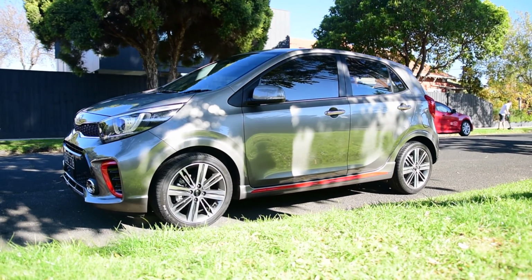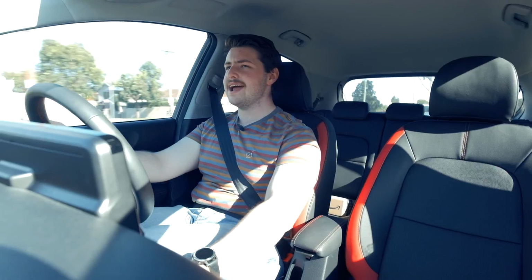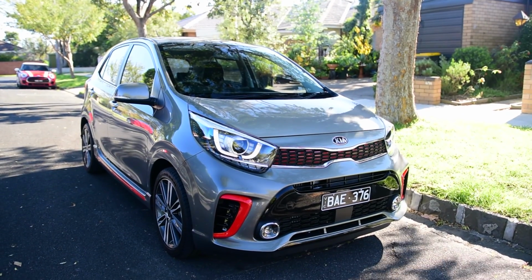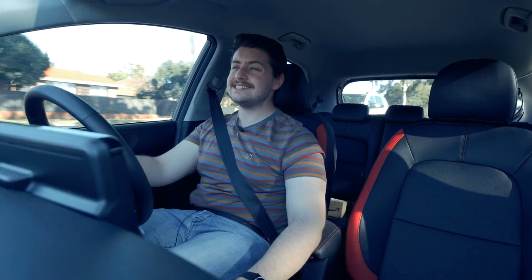So the real question is it worth it? The Kia Picanto starts from just over $19,000 drive away, and with this optional paint color, which I definitely recommend, it's beautiful, it sells for $19,731 drive away. Is it worth it? Hell yeah, it's worth it.